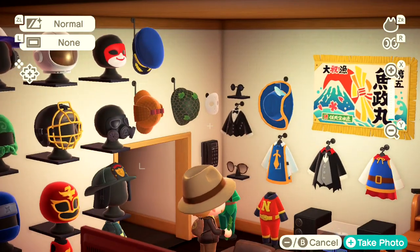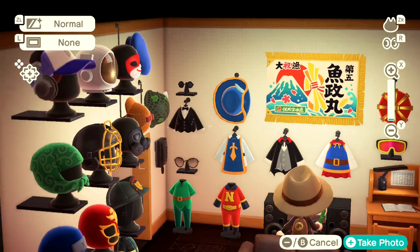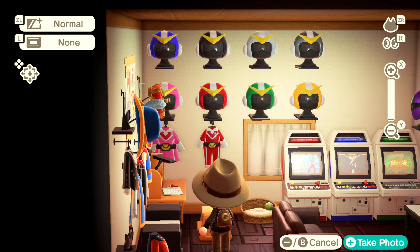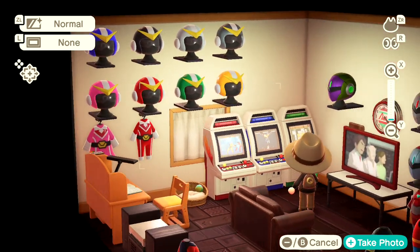The Nintendo Hero thing, I don't know what's going on with that, to be honest. Still don't know what that poster says. I like this little desk. I love the display of the Sentai costumes, little cat bed. And I just really like how this turned out.